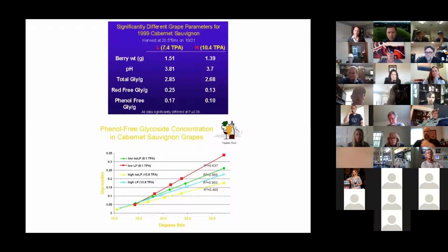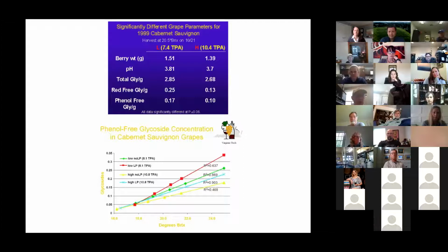So if we extrapolate what's happening now, of course, this glycoside work that we did was experimental, even though we got the glycoside analysis down to be semi-automated because we were running so many of them. It was still not an analysis that could easily be conducted by commercial labs. But it did spur some interest in some other work that is currently underway, which tracks along the very same lines.